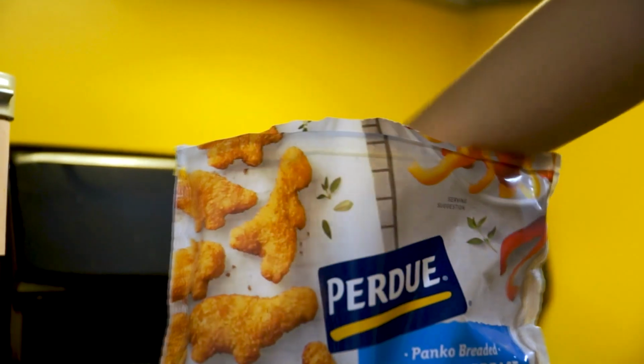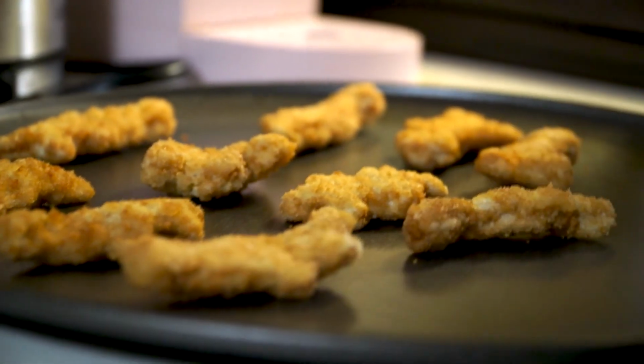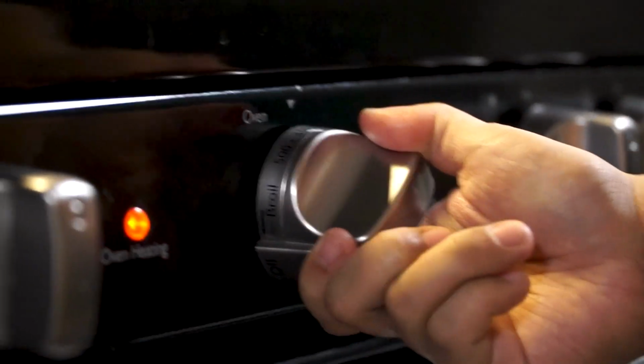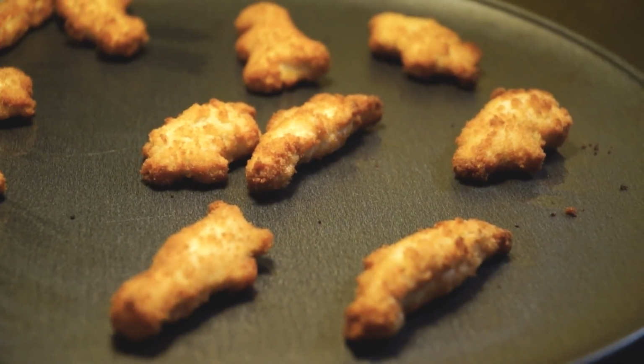So before you begin any of these recipes, preparing your nuggets will make prep and cook time a lot easier and quicker. Cook them according to instructions. For my particular brand, I baked them at 425 degrees for about 12 to 13 minutes.